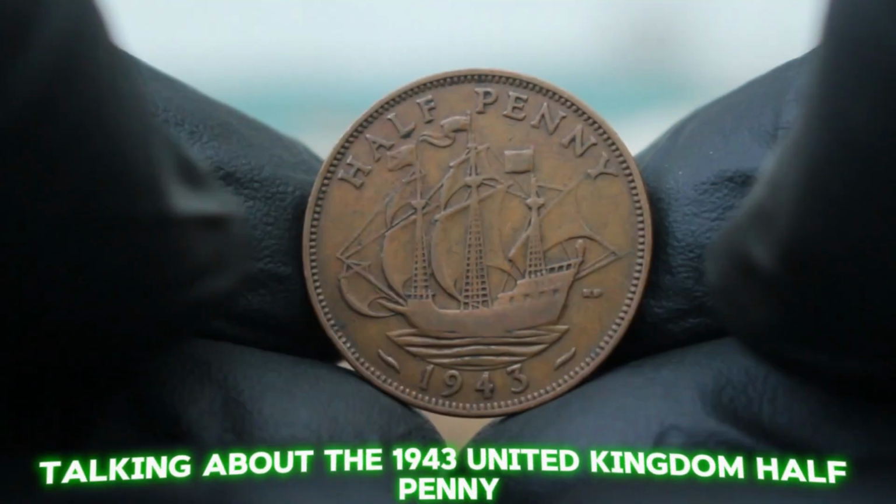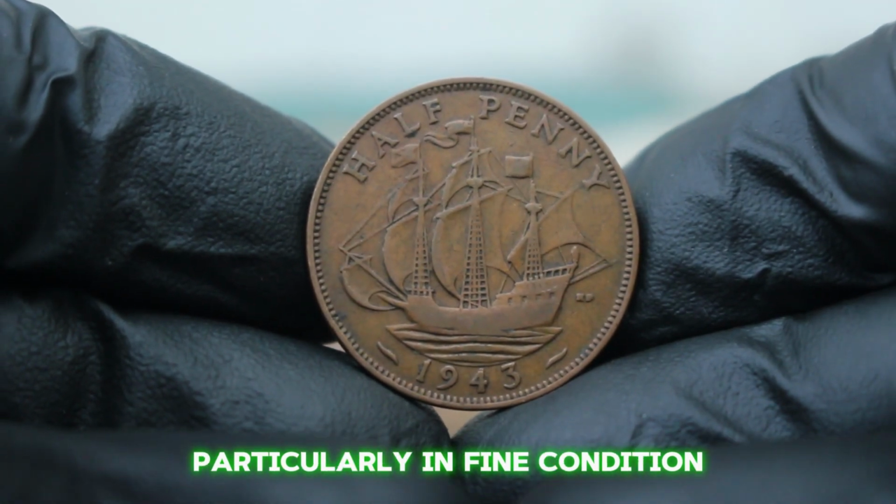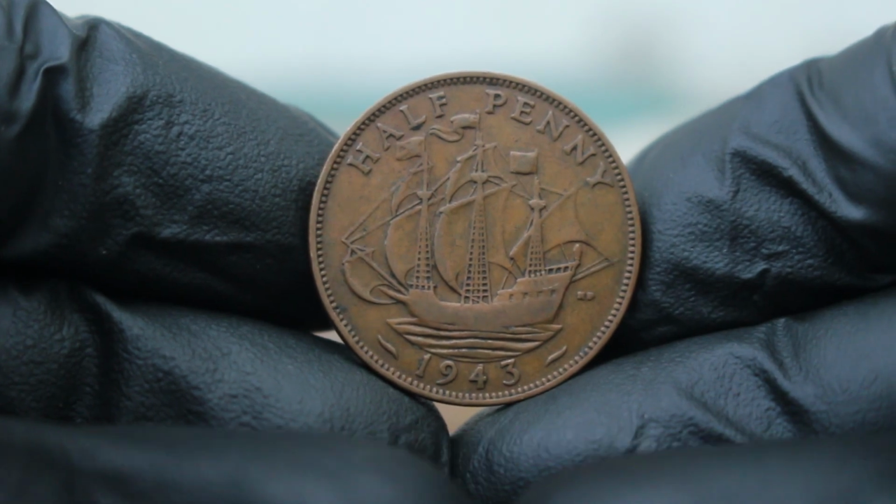Next up, talking about the 1943 United Kingdom half penny, particularly in fine condition. Let's uncover its value in today's auction market.